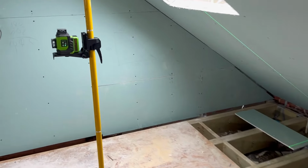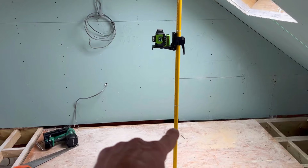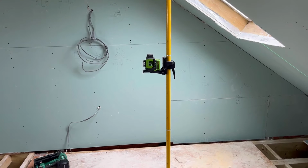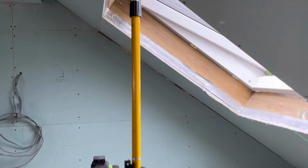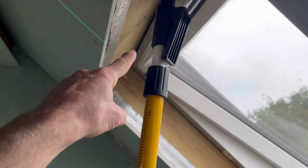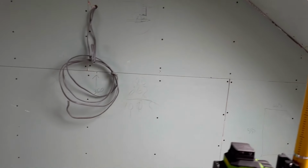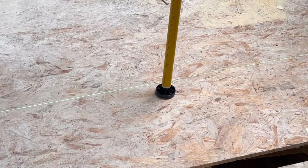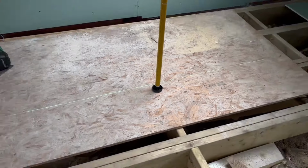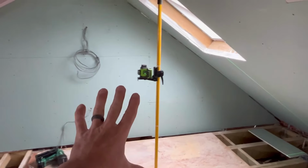But as I've just said, I opted for the additional stand, where you get 5 of these poles, a total of 3 meters, so 600 mil. One of which has got a top on it like that, and that is spring loaded, so you can do exactly what I've done there. Again with the supplied foot, like a rubber foot. And all that does is allow you to clamp it as I've done.